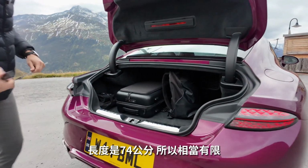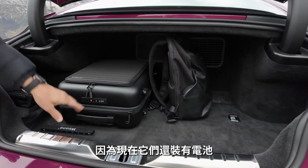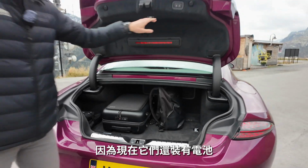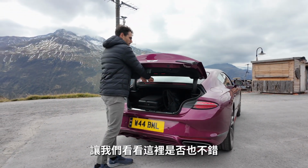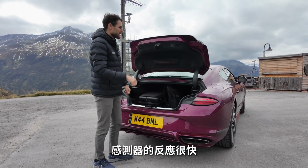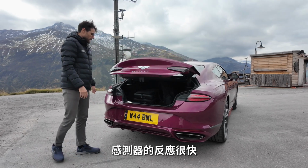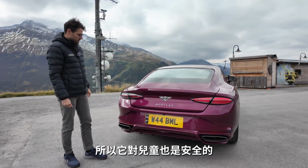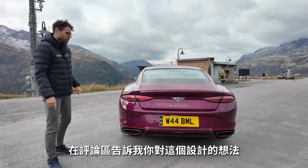So pretty limited, and part of that is also due to this new engine concept, because they also house a battery in this one here now. Oh, by the way, here electric. Let's see if it also... nice here, you know, how the sensor is reacting, and so it's also child-proof basically. What do you think about the design? Tell me over in the comments.